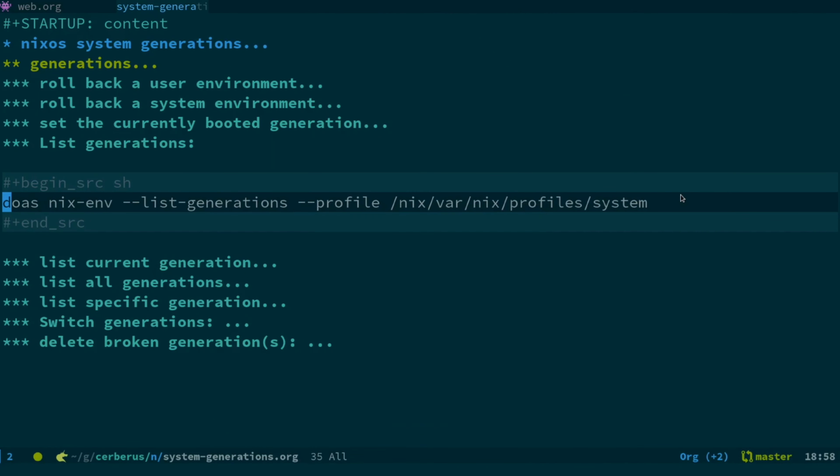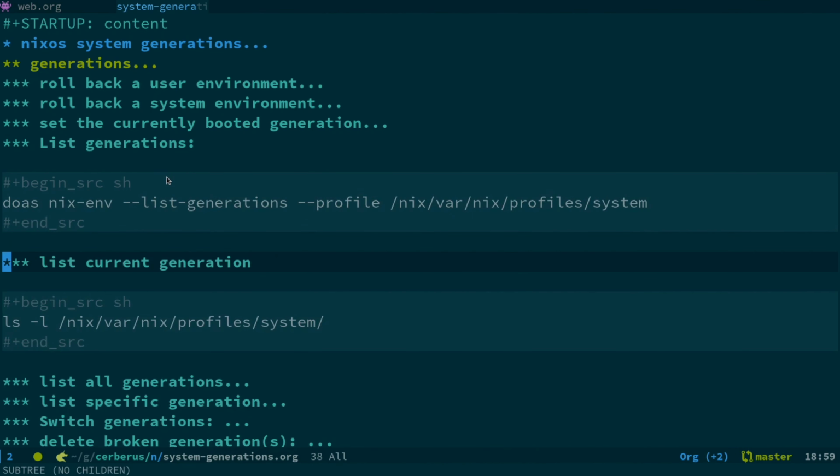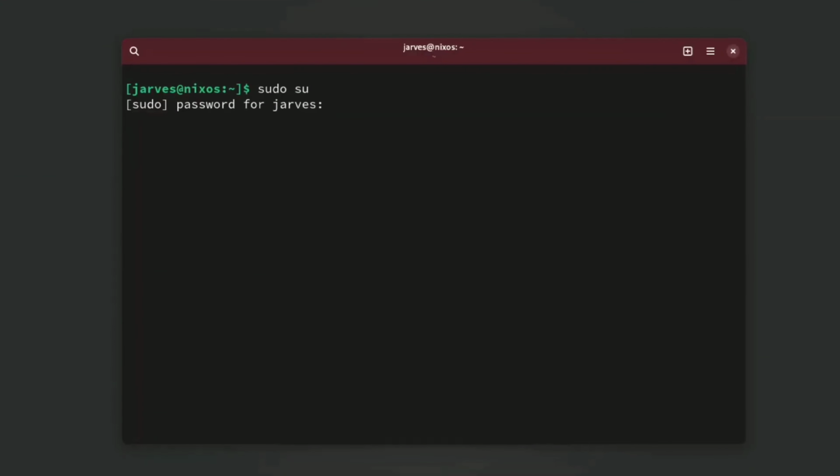NixOS takes immutability to the next level. Each system configuration change creates a new generation. If anything goes wrong, you can roll back to the previous generation. As a developer, it is like having Git for your system configuration, allowing you to experiment fearlessly and roll back seamlessly. The Nix Package Manager is another gem.